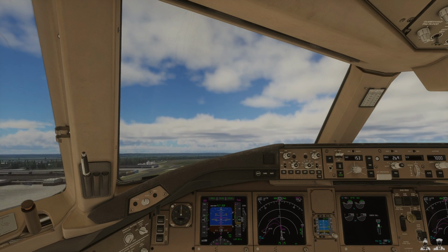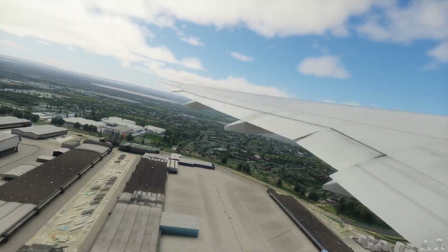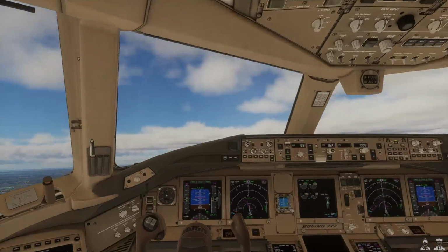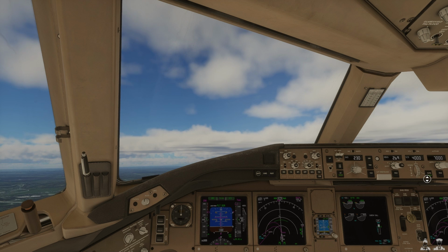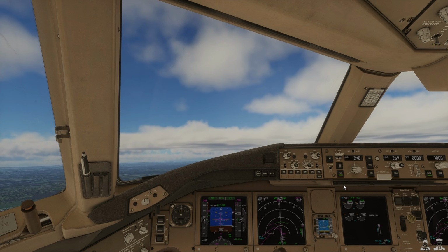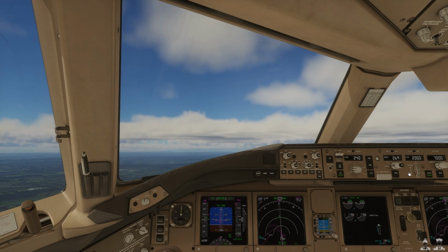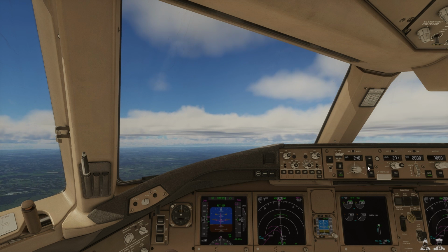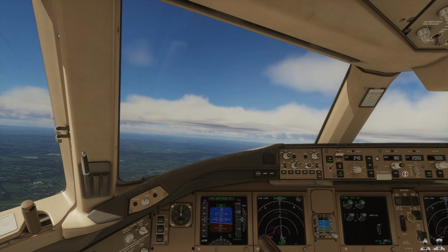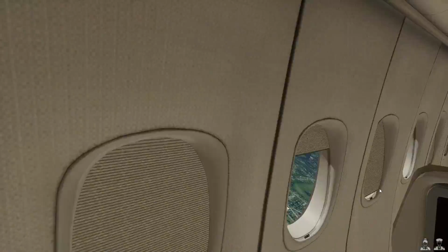Positive rate, gear up. And let's have some wing views. So we're vertical speed, 2,000 feet per minute, that looks okay. 240 knots. Flaps 1. And we'll go autopilot. Shortly, let me just make sure that the heading is centered. We'll go 171. Whack the autopilot in. We'll keep it like that. Flaps up. And we'll turn 180. So it's true earth as well we're using.